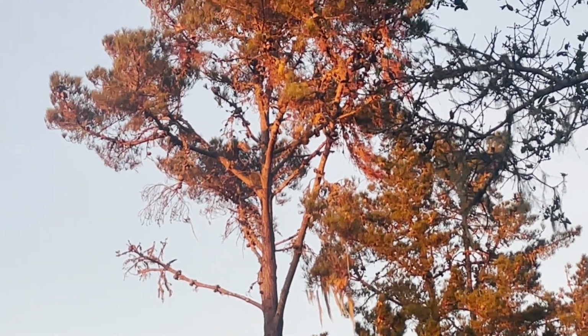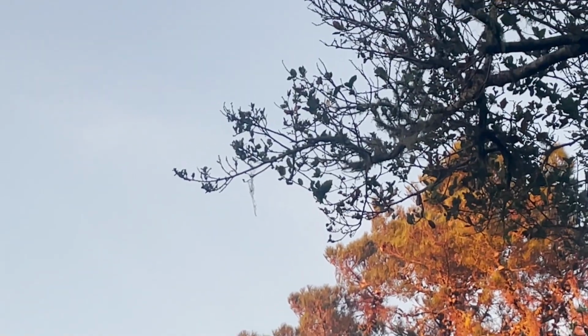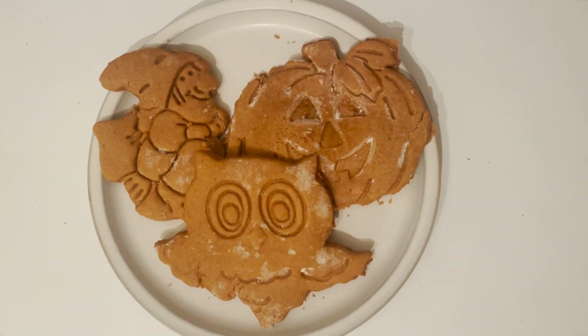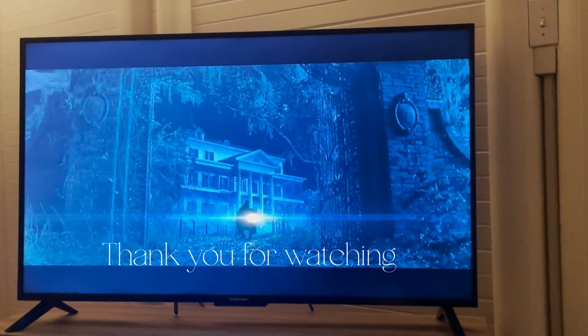We finished our evening with gingerbread cookies shaped with vintage cookie cutters from when my mom was little that mean a lot to us, and watched the new Haunted Mansion movie, which I absolutely loved.